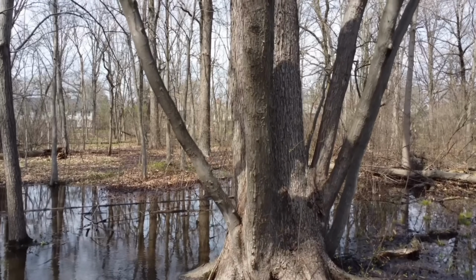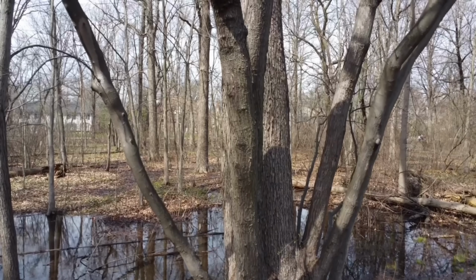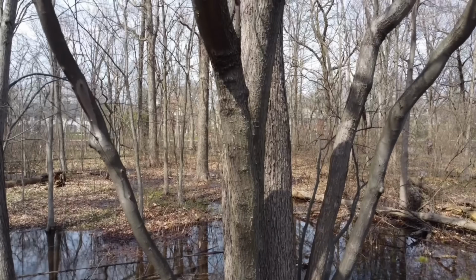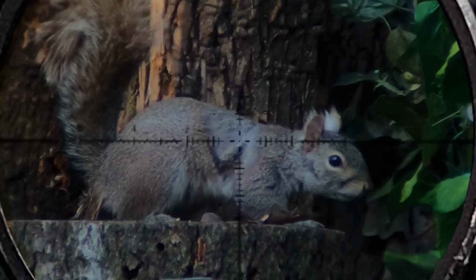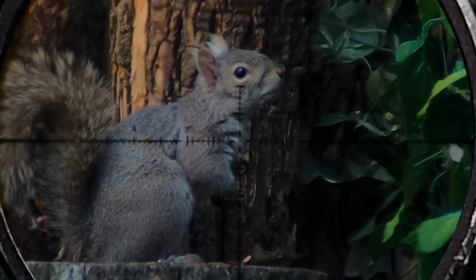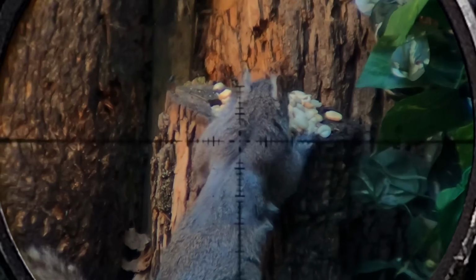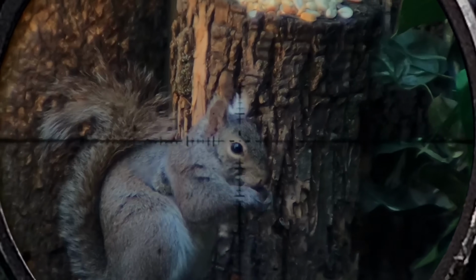This is the time of year when I realize just how out of control the squirrel population is. The warmer weather is starting to trickle in, and thousands of these young squirrels that were born over the winter are all coming down, just like this guy here. Watch the pass through on this one. It's straight through and then bounces right off the tree.